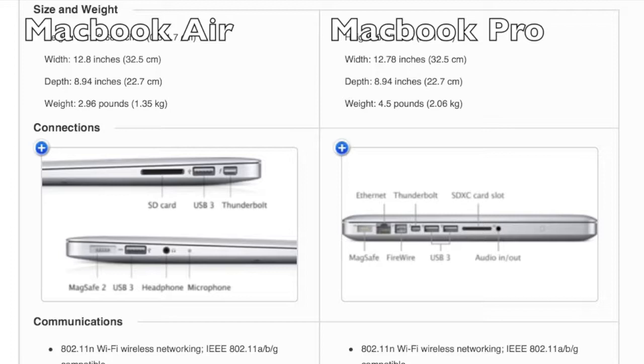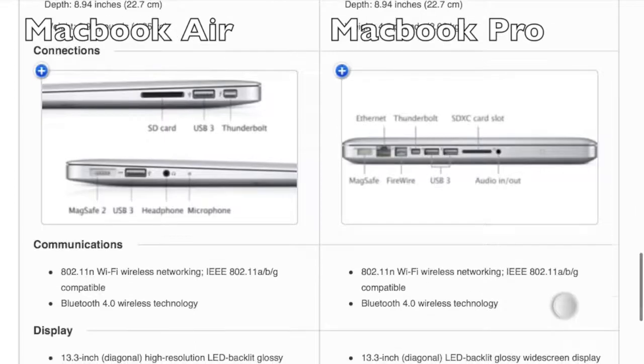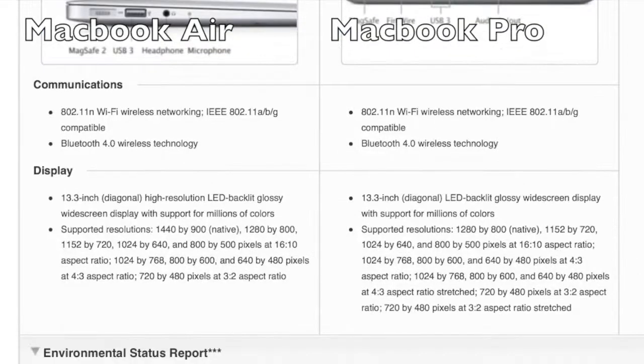The MacBook Pro has the old MagSafe power adapter, the power cord, and the MacBook Air has a MagSafe 2. I don't know if it's better or not. It's just wider, and it probably is a little better. I don't know what happened to my throat, but it's bad. Okay, for communication, same 802.11 Wi-Fi connection with Bluetooth 4.0. Pretty much the same. So right here is the display. They're both 13.3 inch, 16 by 10 aspect ratio displays. So they're pretty good.